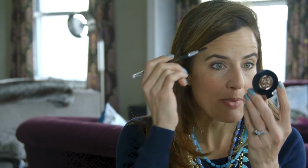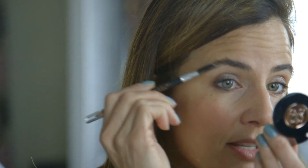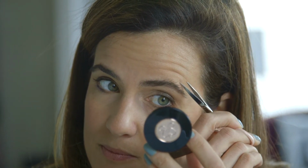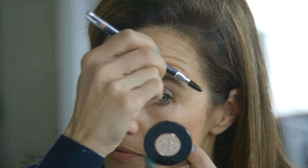If you have longer brows, like I have thick brows, I'm Portuguese and we tend to have hair that's a little bit thicker, so I actually have to trim my brows on occasion. Then what I'm going to do is basically use the brush to push the brows up. Wow, there's a long one. And then you're going to just go in and trim. And then brush them back down again.